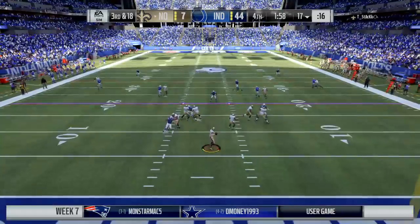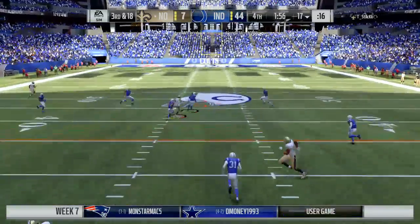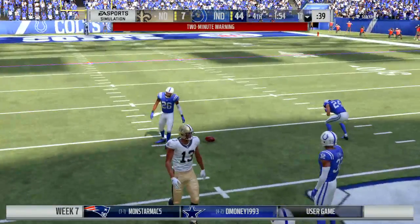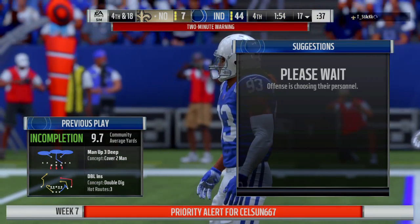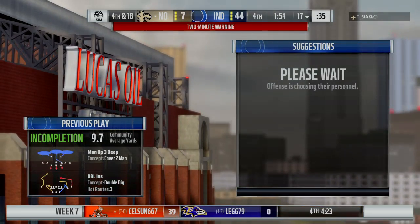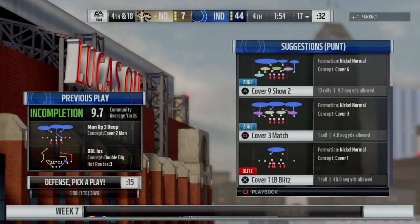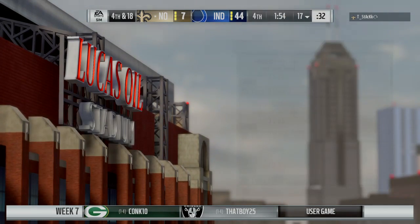Third and long, it's Taylor. Oh, had his hands on it, couldn't bring it in. Pretty symptomatic of how this game's been going. Time for a break. This one, all over but the shouting. We'll finish it after this.